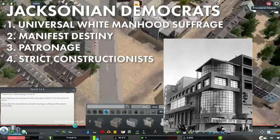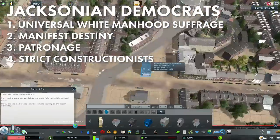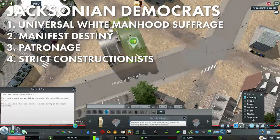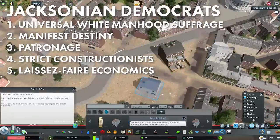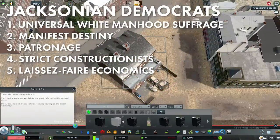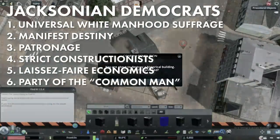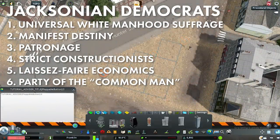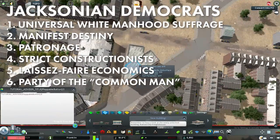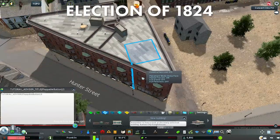They were strict constructionists, constructionists in the legal sense. They supported judges interpreting laws exactly as they were written and supported laissez-faire economics, right? No government subsidies for roads and railroads and canals. And they were all about being elected by the common man and were against rich guys who controlled the banking and political system.